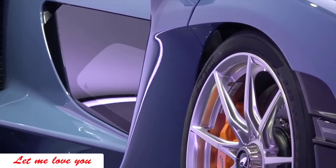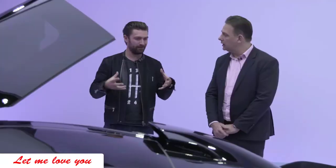You know, I've been around this car for 1 hour now. Yep. Even I can't stress how different it is, compared to it. Yeah. The heart of it?